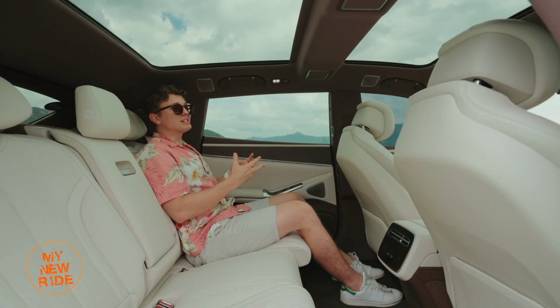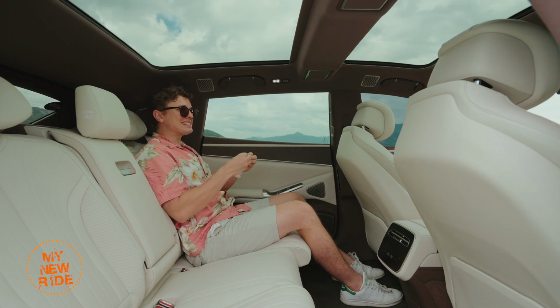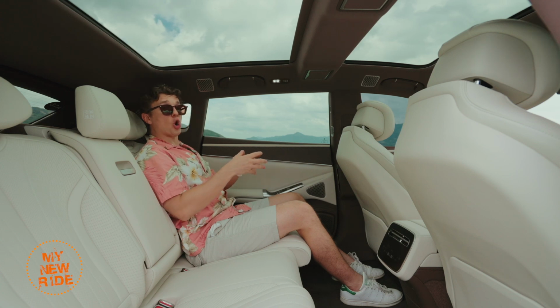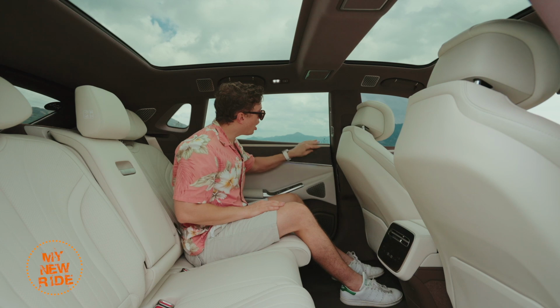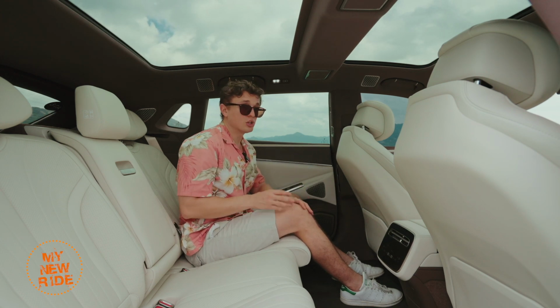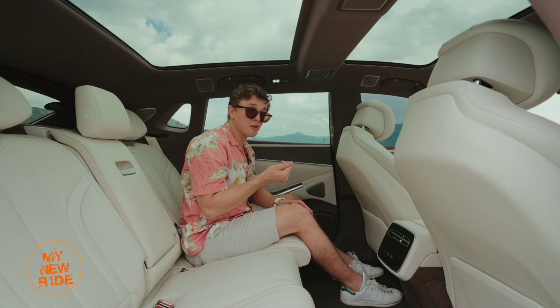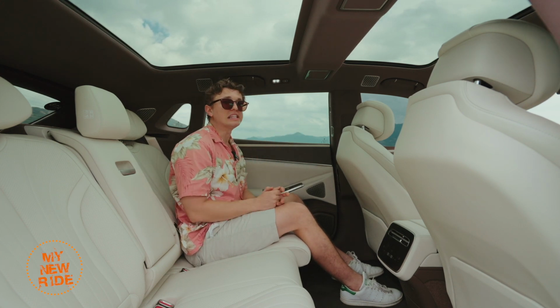I don't know if this has any sort of optional leather package. They haven't told us that. Maybe the lower spec cars won't have quite as nice of material quality, but overall in this particular car, there's very few surfaces that are unpleasant to touch. The unpleasant ones are those awful crystalline switch knobs and stuff. But other than that, this is a genuinely luxurious feeling interior.